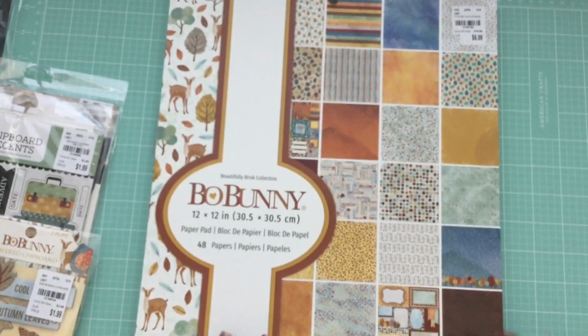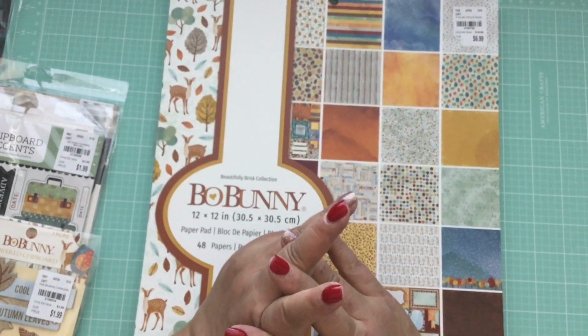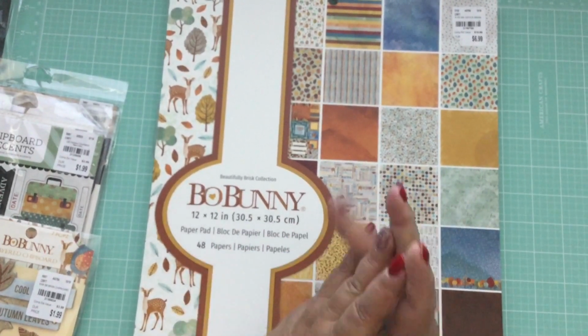Okay, guys, that's the end of my haul. I was bad. I had bought 1, 2, 3, 4 pads of papers.